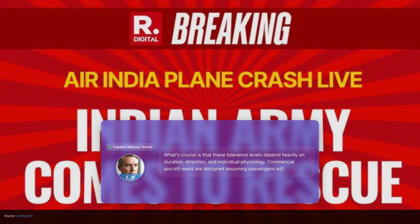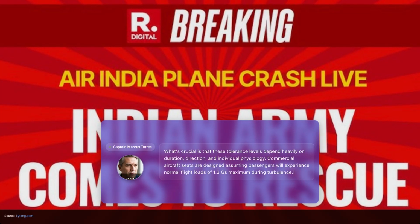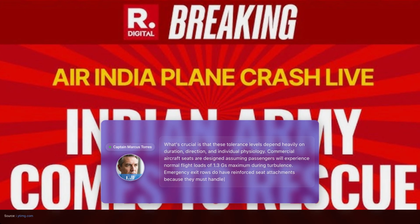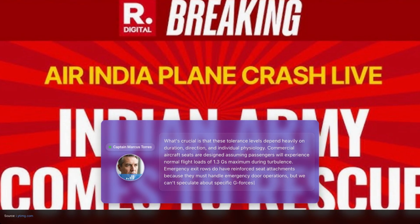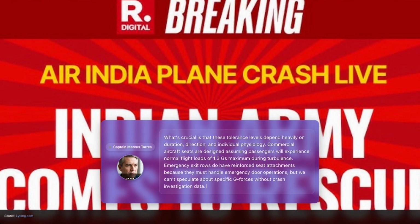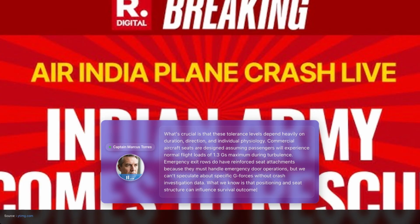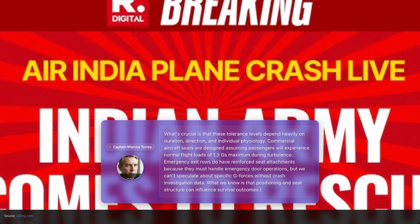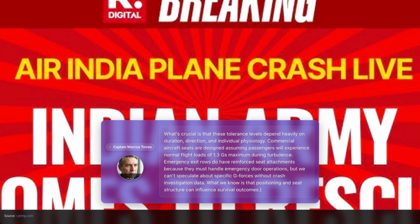Commercial aircraft seats are designed assuming passengers will experience normal flight loads of 1.3 Gs, maximum during turbulence. Emergency exit rows do have reinforced seat attachments because they must handle emergency door operations, but we can't speculate about specific G-forces without crash investigation data. What we know is that positioning and seat structure can influence survival outcomes.